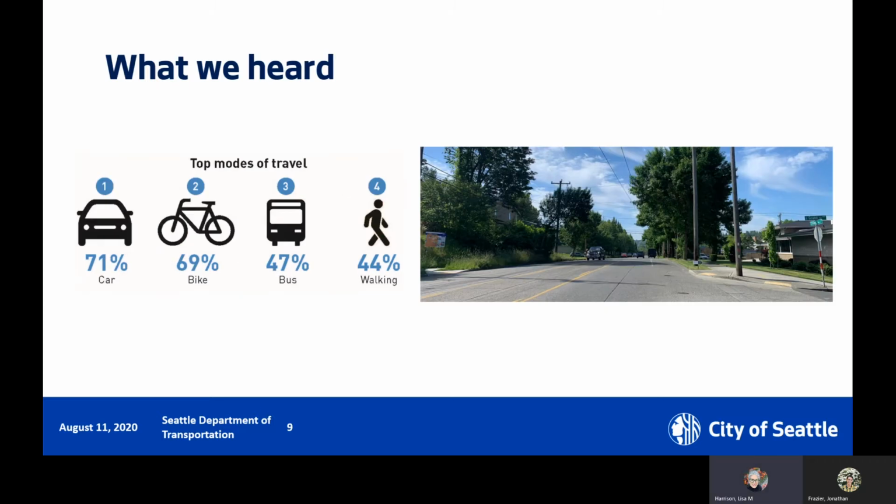Driving was the most common way that survey respondents used the street, but many people reported cycling on it as well. This part of MLK Way is also host to Metro's Route 4 and Route 8, drawing transit riders to the corridor. Sidewalks are present along all but one block of MLK, providing access to people traveling by foot.